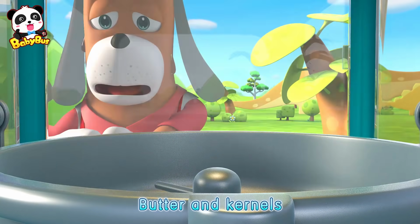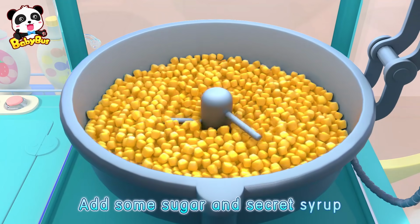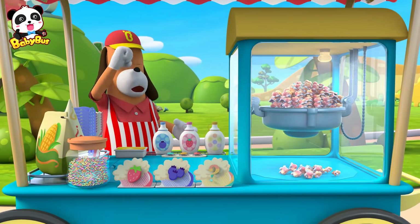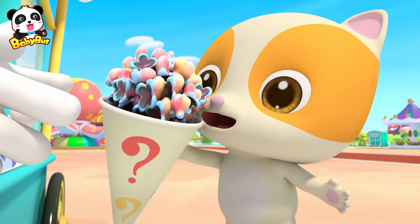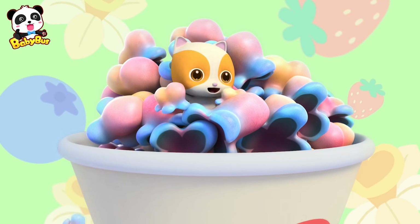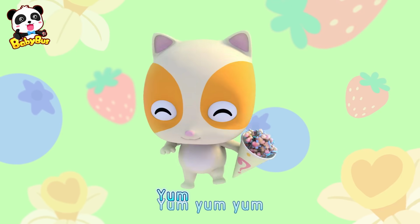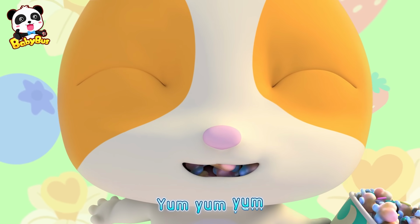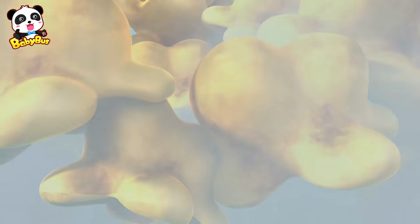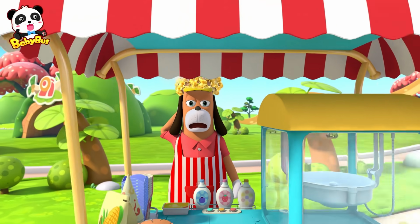Butter and kernels, stir and stir. Add some sugar and secret syrup. Pop, pop, pop, pop, pop, pop, pop. Wow, it's colorful! Colorful popcorn, shake and shake. Add some colored sprinkles. Uh-oh, what have I done? Wow, so much popcorn!